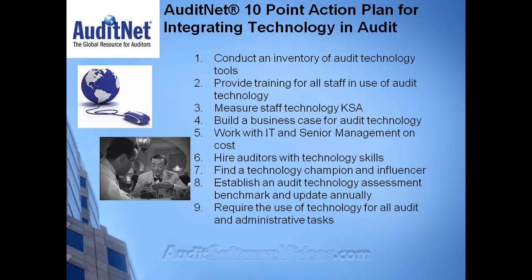You need to require the use of technology for all audit and administrative tasks. Sometimes technology is used on an ad hoc basis. We really need to encourage people to see how they can use it, think outside the box, and encourage the use of technology for all functions within audit, not just on the audit, but also administratively as well.